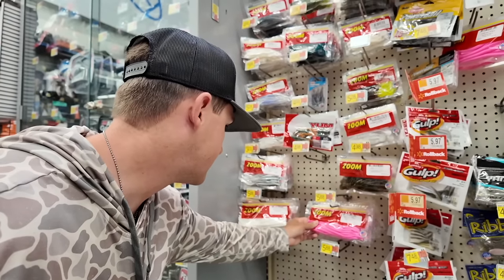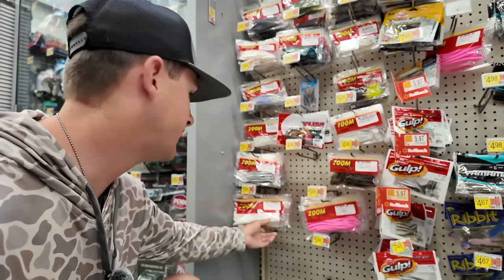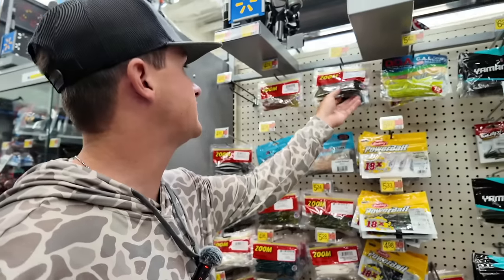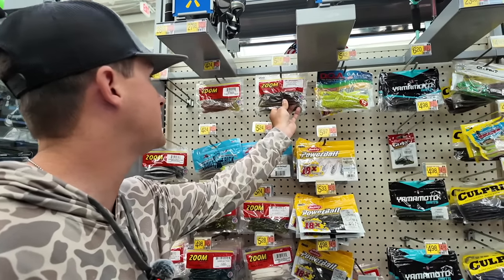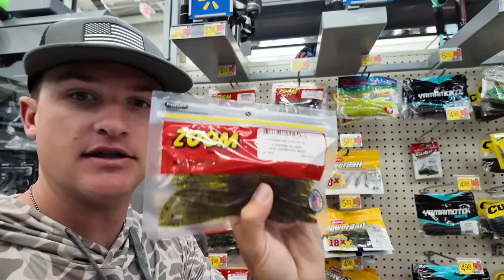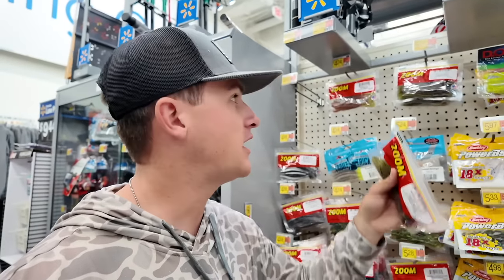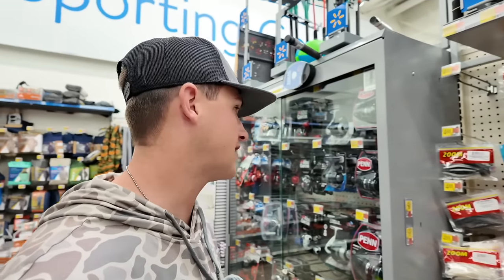So down here, they have some finesse worms. They have some bubblegum finesse worms, some white finesse worms. Up top, they actually have some watermelon red finesse worms. These are actually a lot smaller. That's always like a good go-to. I mean, I could rig this up on a drop shot. I could put it on a Texas rig. I could fish it weightless. There's so many different things I can do with that bait.